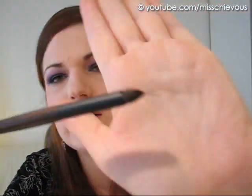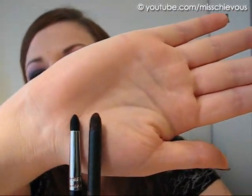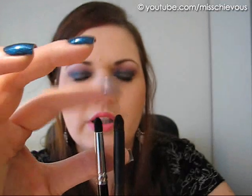Then I have this one. It's like a pointed brush. It's really cool for getting into crease work and stuff like that. They also sent me a smaller one that's like this. So these are pretty similar. So these two are really good.